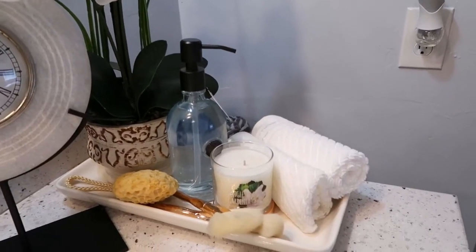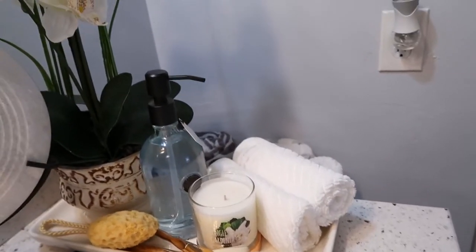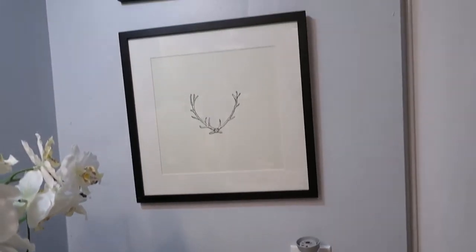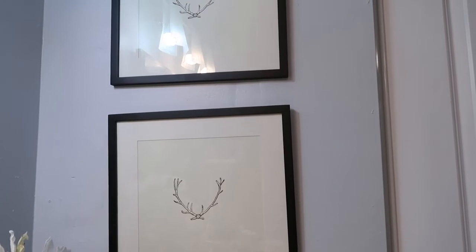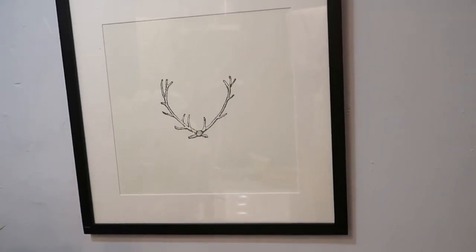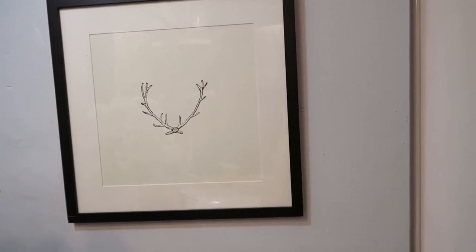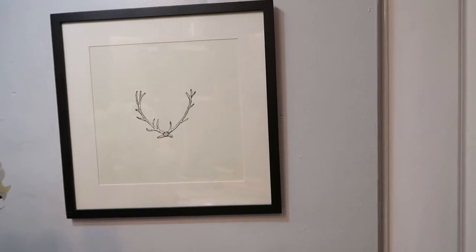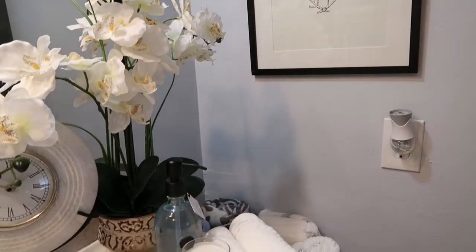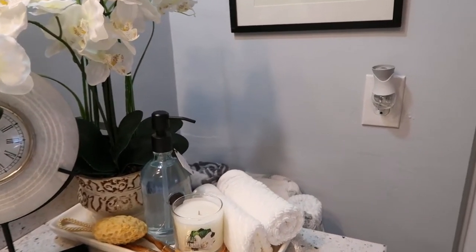Change a few items, like pull out your cute towels, candles and all, and then you've got that beautiful frame with some antlers. Very simple, very elegant. It's kind of timeless on that one. I love them. And you just got your bathroom ready and very festive.